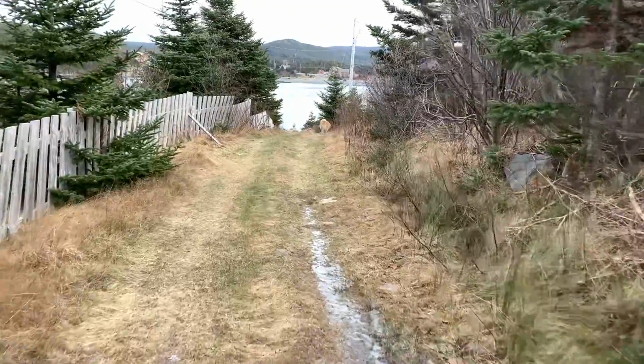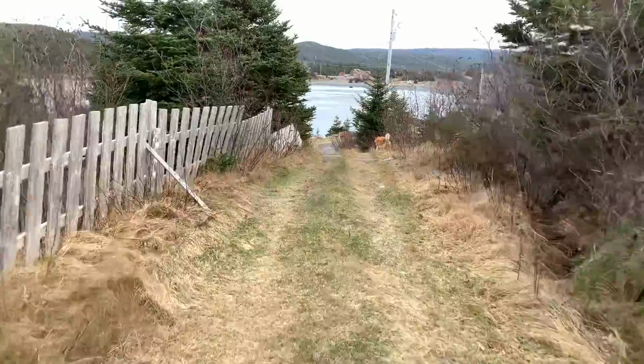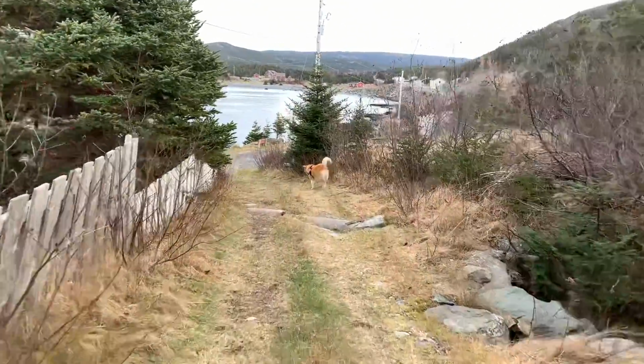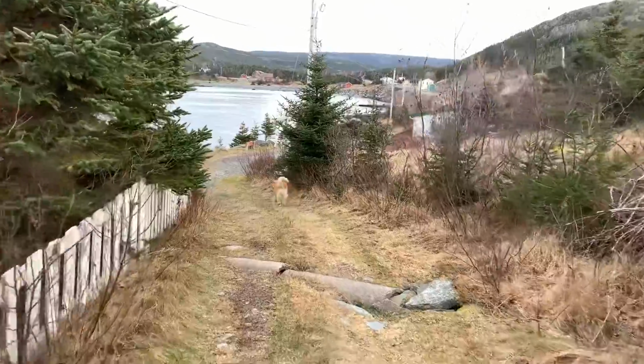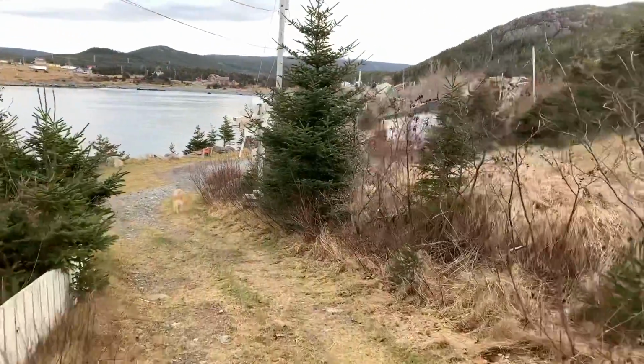Here we are going down the last little stretch of the trail and into New Perlican. Love the old fence along the side. So charming.